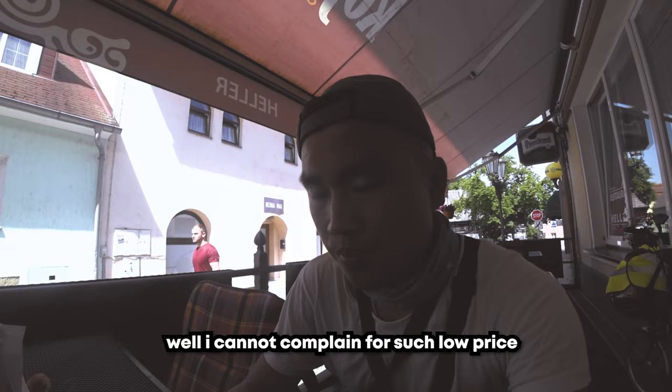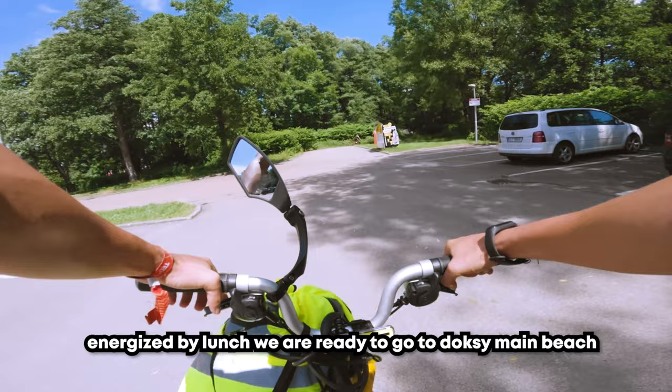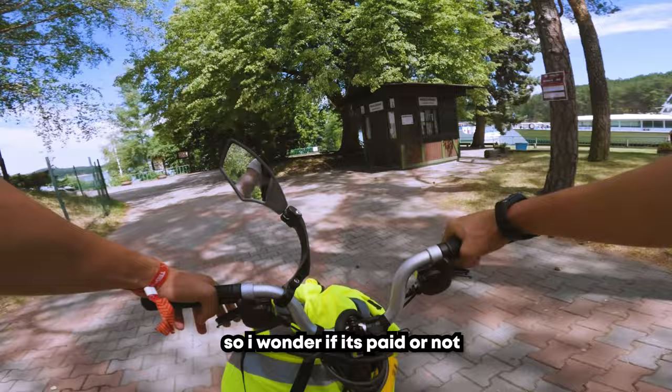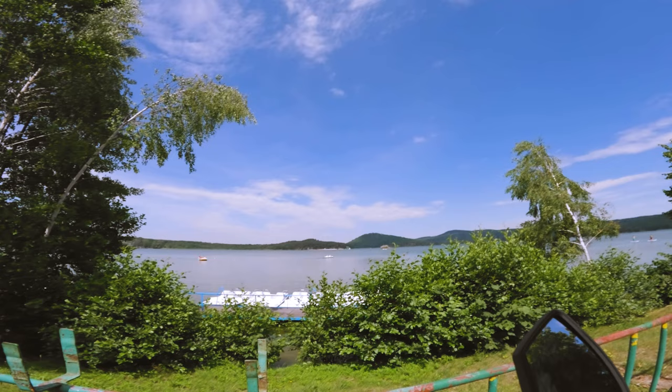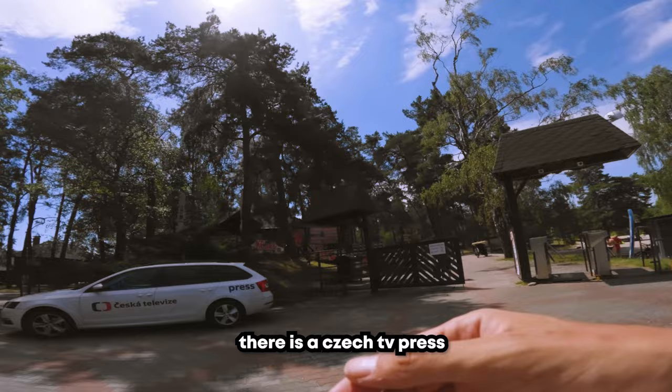Okay, energized by the lunch, we are ready to go to Doksy main beach. So I wonder if it's a bait or not. But wow. Damn, it's so beautiful. So this is the end, really? There's Czech Television Press. Maybe they will do an article about the starting of the season.